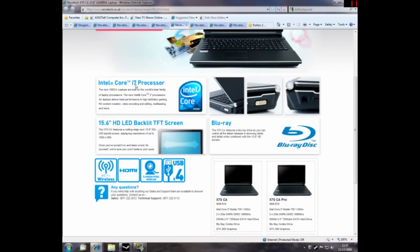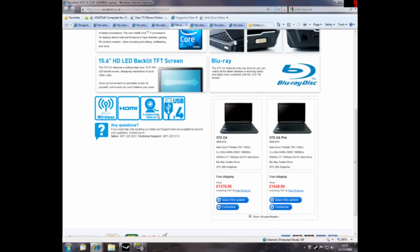Now, these are generally pretty good ones. They have i7 mobile processors, and they have a GTX 260 graphics card. You can get them for £1,378.85. I'll put links to this because obviously I'm running out of time and I won't be able to go over these as thoroughly. If you upgrade to the Pro Edition, you get a GTX 280 in there as well.